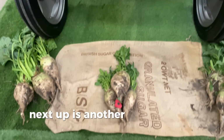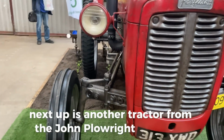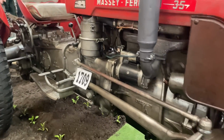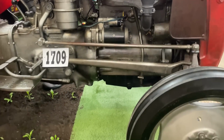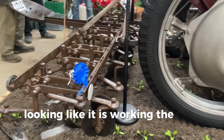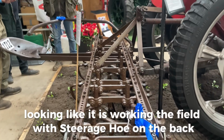Next up is another tractor from the John Plowright collection. This is a 1958 Massey Ferguson 35. Looking like it is working the field with the steerage wheel on the back.